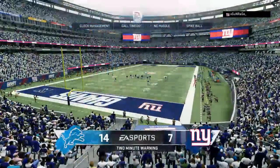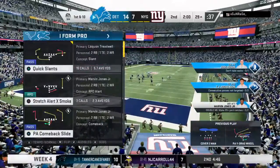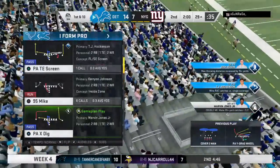We've hit the 2-minute mark of the second quarter. 14-7. Let's go, boys. Let's go.